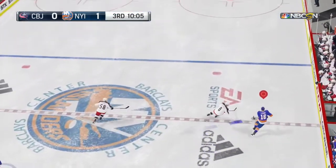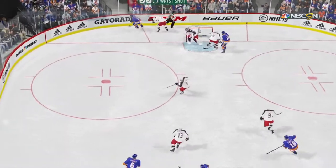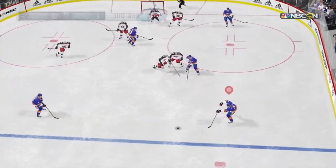Trying to go to Ladd. They've got a 2-on-1. Brings a shot. Nearly breaks the iron. Good wrist shot, but it doesn't go through. Chance, but he just missed. He'll be looking to get the next one.